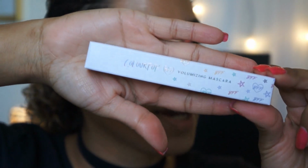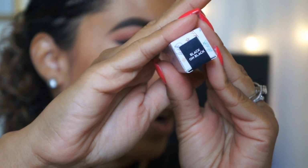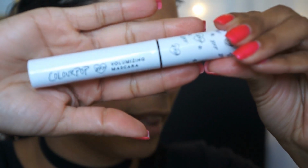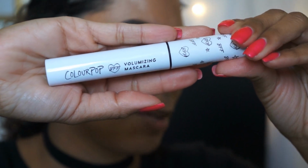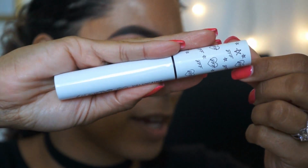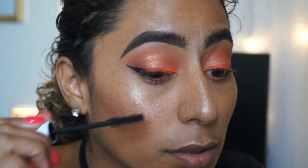The last product that I did want to try with you guys is this ColourPop BFF Volumizing Mascara. This is also from the BFF collection, and this one is called Black on Black. And just taking this out of the packaging, it is very similar to the liquid liners packaging. It has ColourPop BFF Volumizing Mascara on there, and the BFF with the little hearts and stars on there. And that is the wand right there. So that's why I didn't do my mascara, because I wanted to try this out.